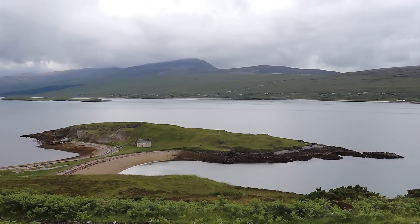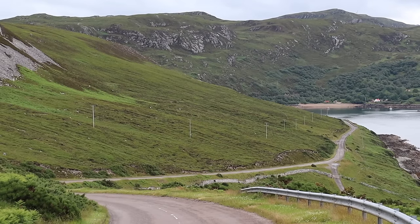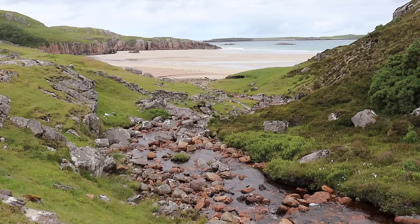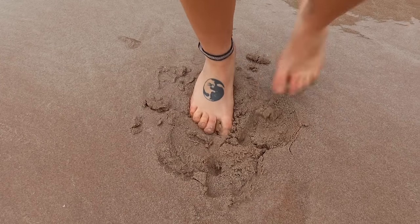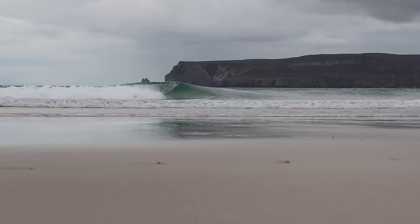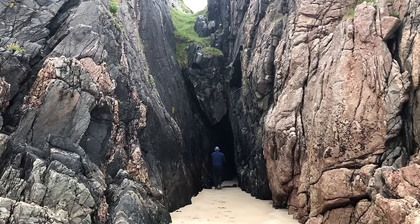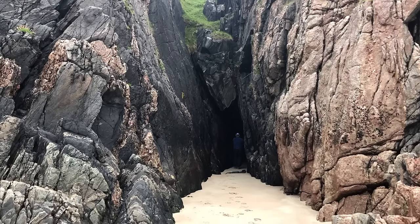Around this time, the weather was also showing some signs of improvement, just in time for a visit to one of my favourite beaches in the world, which I swear wouldn't look out of place in the Seychelles. Lots of little nooks and crannies to explore on this picture-perfect beach. Just don't expect it to normally be this quiet in July.